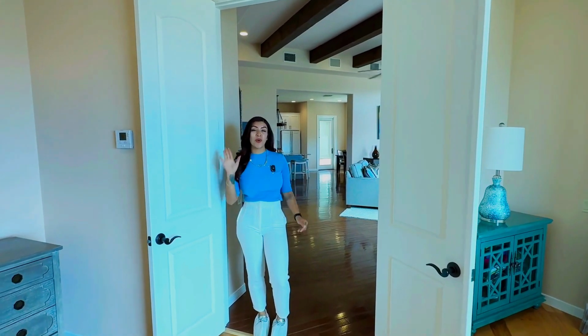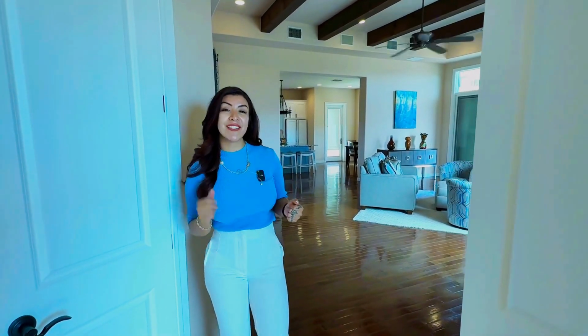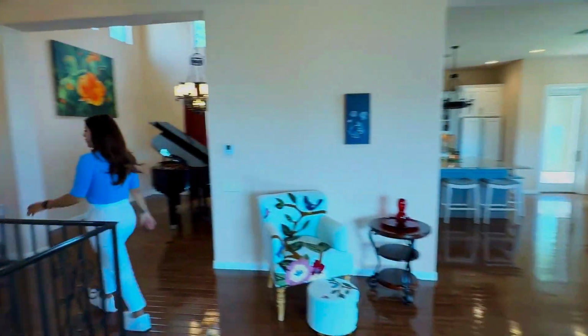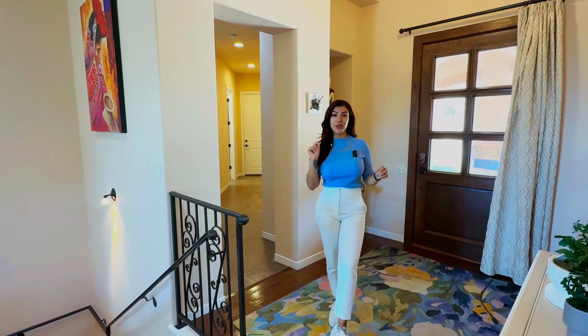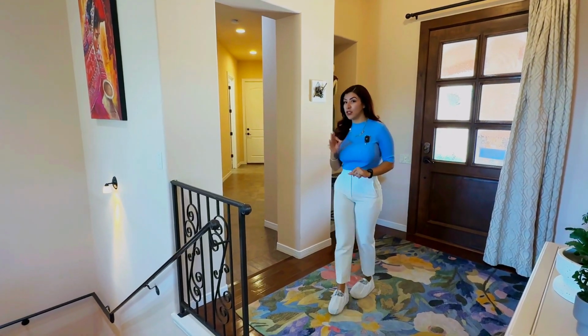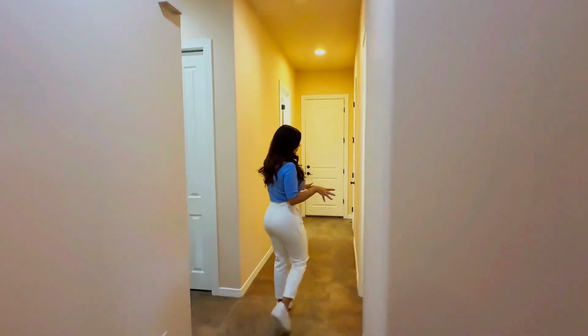Okay, so now we've seen where you're going to stay, but let's see the rest of the house where your guests or maybe kids are going to stay. I really enjoy that everything is separate in this layout. Before we go downstairs, really quick, I want to show you how everything is separate. Over here, we're going to have your laundry room area, and we're also going to have a guest bathroom and access to your garage.